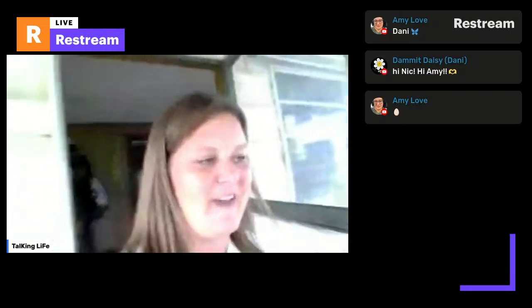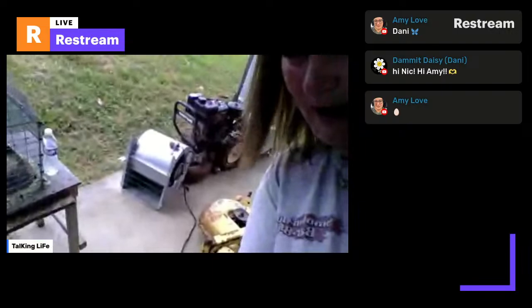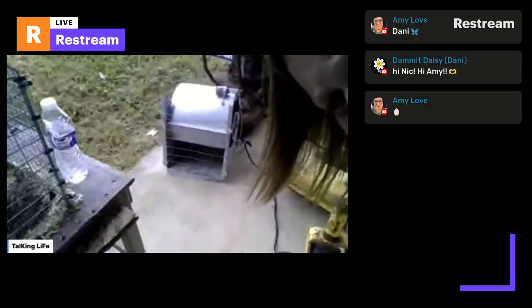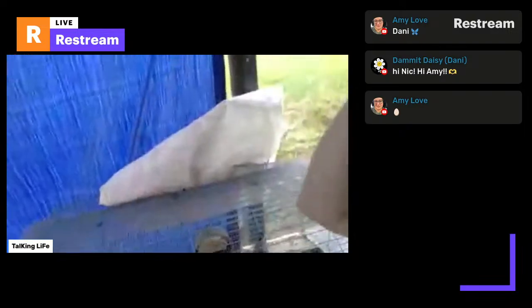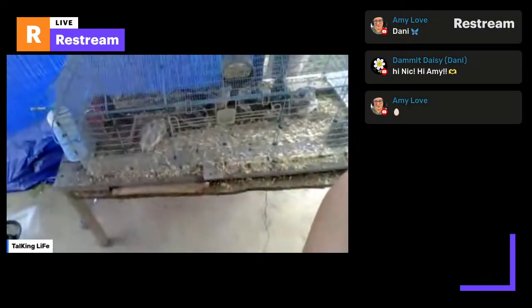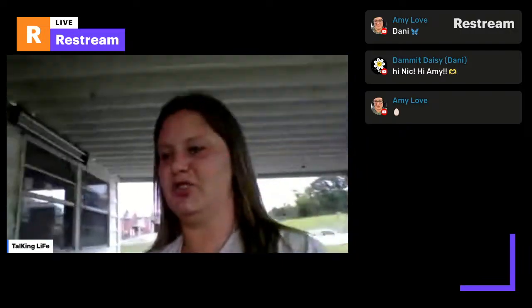This is that homemade fan I was telling you about. It's down here on the ground. Y'all probably hear it blowing. It blows hard. We got that because it's kind of keeping them cool in here. But yes, let's go look for some blue eggs, y'all.